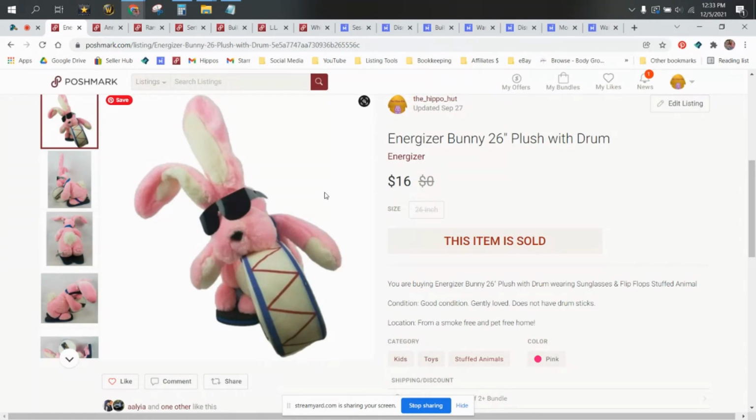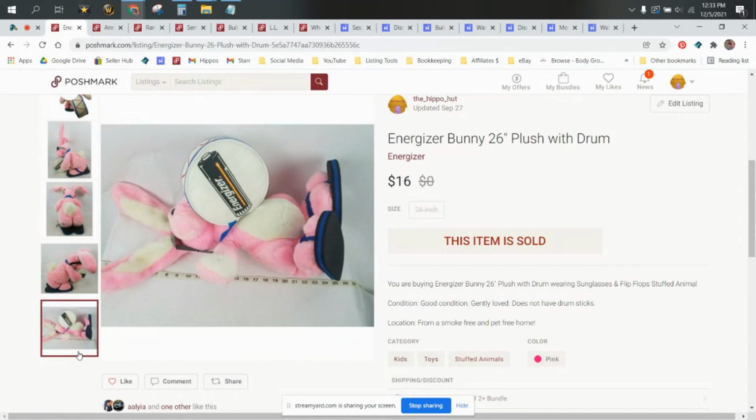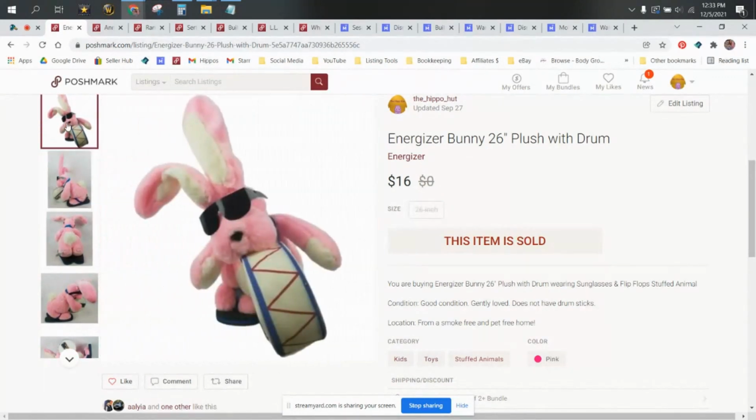He's missing his drumsticks, but other than that, he had his drum and his flip-flops and his sunglasses and everything he's supposed to have. I really thought he was going to sell for a lot more. When I first comped him way back when, he was going for around $35 or $40. And over the years, as he hasn't sold, I've been recomping him every once in a while just to check and see where he was at. As I recommend everyone does with all of your older items all the time, I tell you guys, recomp, because you never know. So he's been sitting around for a long time.